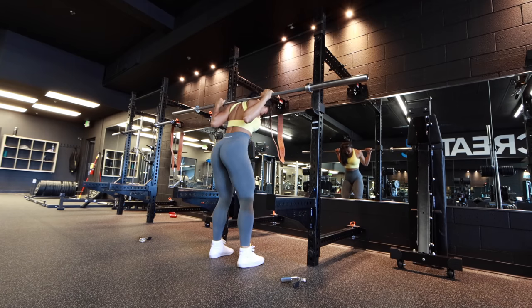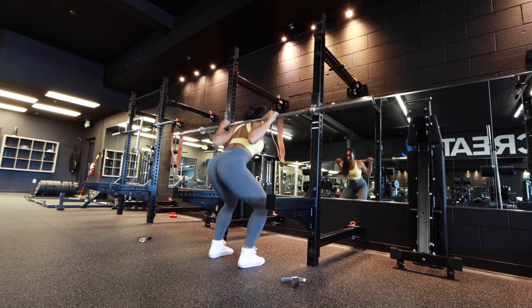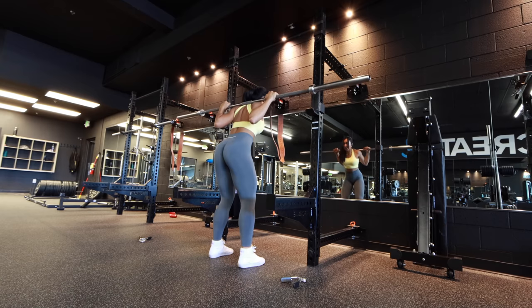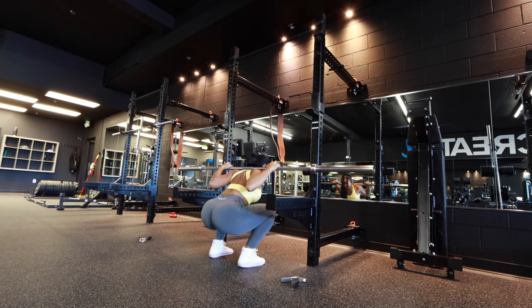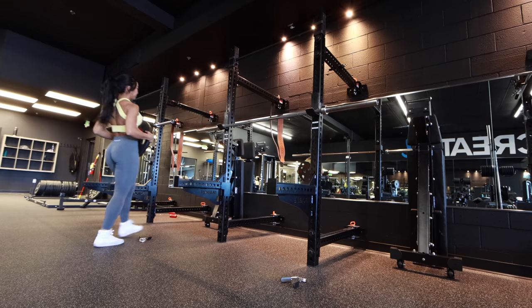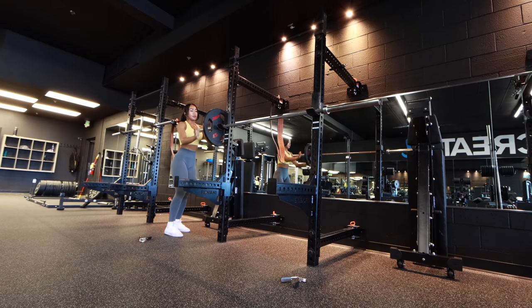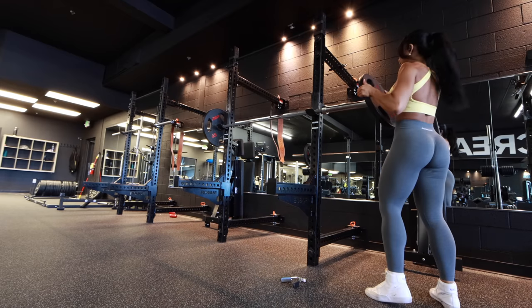What's a leg day without some squats? For this one, I'm just warming up my body, doing some barbell squats. I'm going in with 45-pound plates and I'm doing 3 sets of 12.